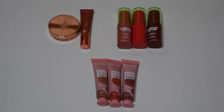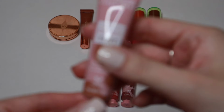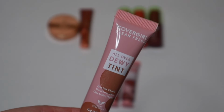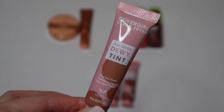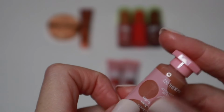Then the last 3 I have here for the letter C are from CoverGirl. These are their All Over Dewy Tints. I love these. You can put these on your eyes, cheeks, and lips. Now, I love them on the eyes and the cheeks, not on the lips. To me, they were very drying on the lips. Now, they do crease on the eyes. I'm just going to go ahead and say that, but there's something about them that I don't really mind that when that does that. Now, this first one here is in the shade Toasty Nude.